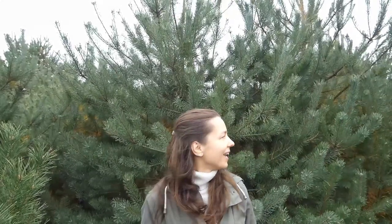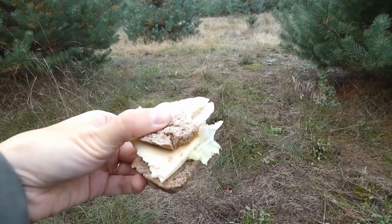It's early morning and we are mushroom hunting. We're going to pick some mushrooms and have breakfast here, and then we are later going to another place.